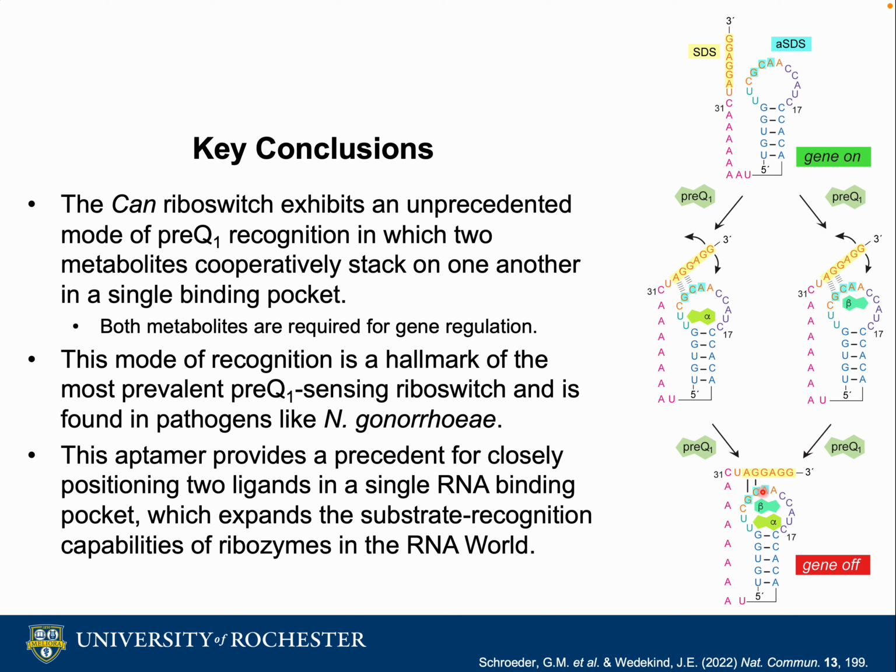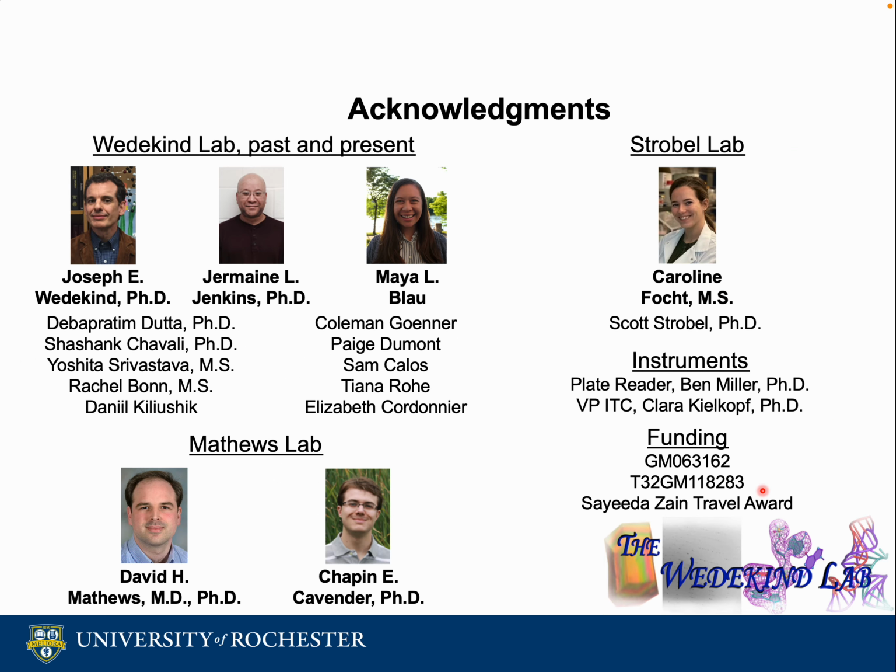Now, the high conservation of this aptamer suggests that it may have origins in the RNA world, where it may have originally positioned two substrates close together within a ribozyme for something like chemical linkage or the transfer of a chemical group. That's the end of my talk.